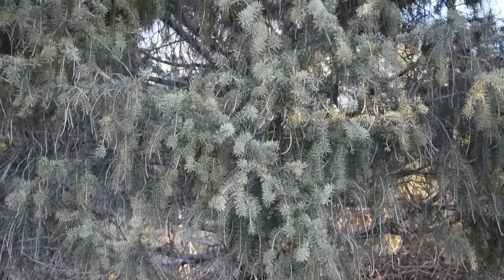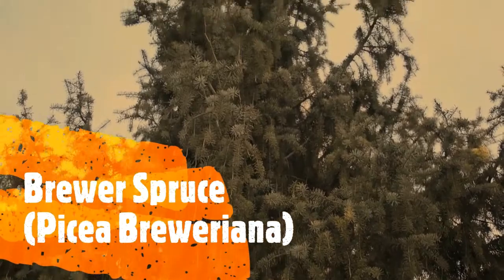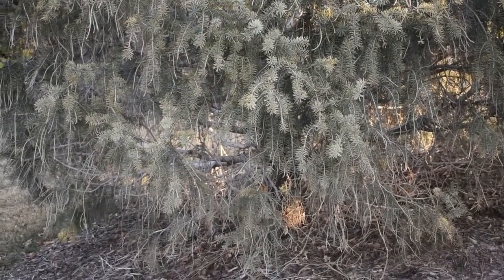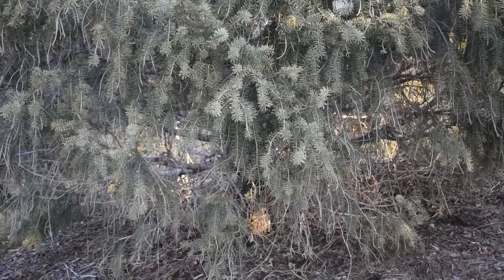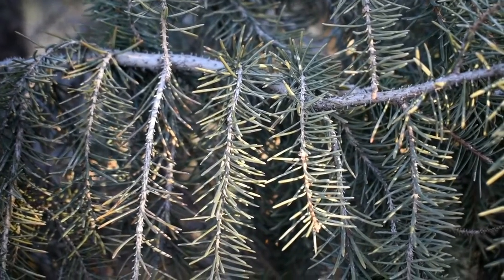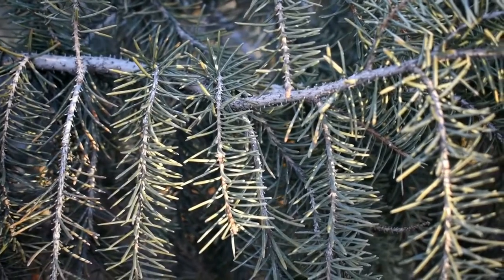This is a Brewer's Spruce, or Picea breweriana. It's actually a really rare spruce in the wild. It's native to the Klamath Mountains, which are in southwest Oregon and northwest California, and that's the only place it grows natively. The Brewer's Spruce has very flexible branches, and this is actually an adaptation to deal with all of the snow in the Klamath Mountains.